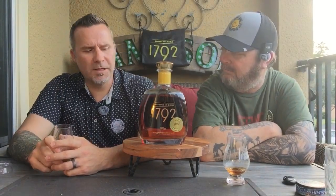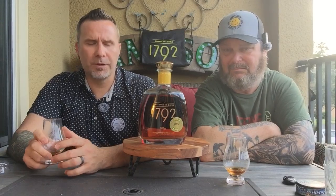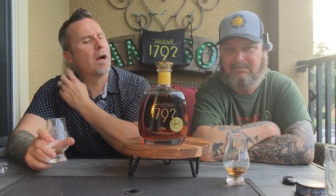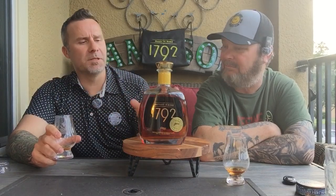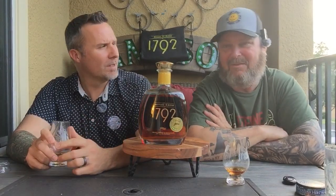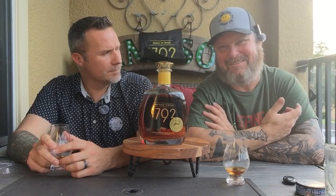I want to say that 1792 is a Barton's legacy distillery for sure, but the brand line of 1792 has been around for a while, which is why the label is probably not as informative as some of the newer released labels tend to get, right? Where they're telling you the mash bill, or they're talking about the age of it, you know what I mean.